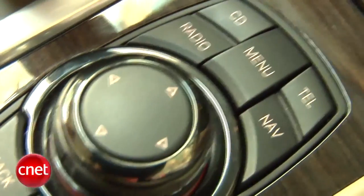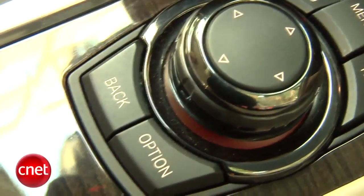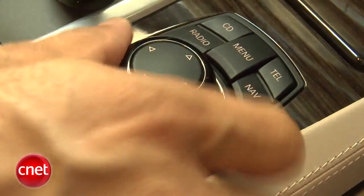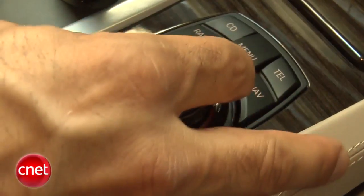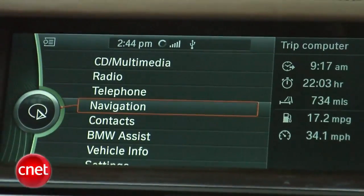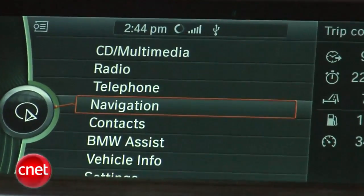The navigation system and everything else is controlled by the new iDrive, which we still are getting on our knees and kissing the earth for, because it's so much more logical, so much more human-friendly than that load of crap that they had for years, the original iDrive. You got a nice, logical, stacked menu. Imagine that, kind of like other electronics products in the world.